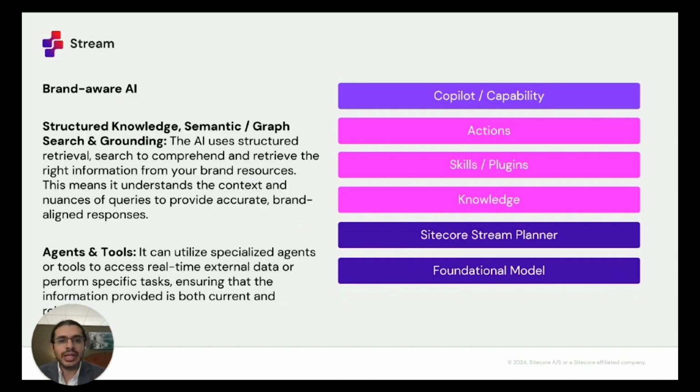So as we started working on brand-aware AI, we realized that we need AI to be able to do two main things: to be able to have that structured knowledge, semantic and graph search and grounding, where AI uses structured retrieval and search to comprehend and retrieve the right information from your brand resources. This means it understands the context and nuances of queries to provide accurate brand-aligned responses. The second thing is using agents and tools that can utilize the understanding and access real-time external data or perform specific tasks, ensuring that information provided is both current and relevant. So we created this multi-layer architecture to enable this.